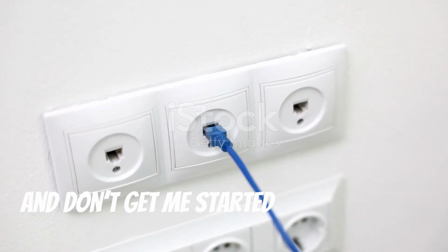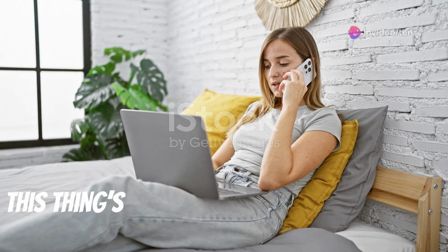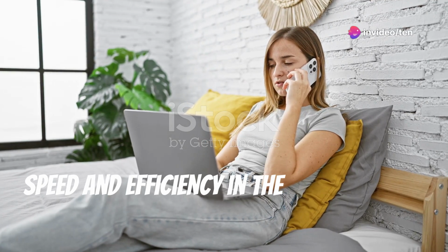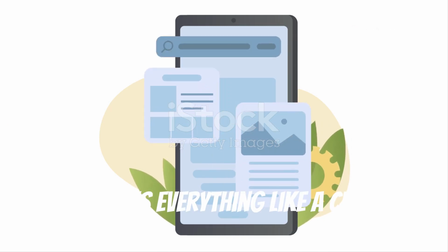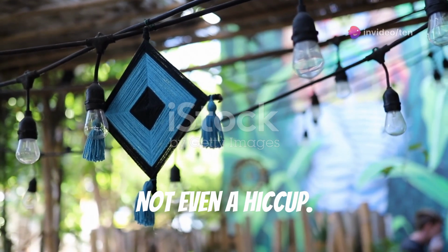And don't get me started on the new A18 Bionic chip. This is where the power lies. This thing's faster than a New York minute. Speed and efficiency in the palm of your hand. Whether you're multitasking, gaming, or editing videos, it handles everything like a champ. No lag, no stutter, not even a hiccup.